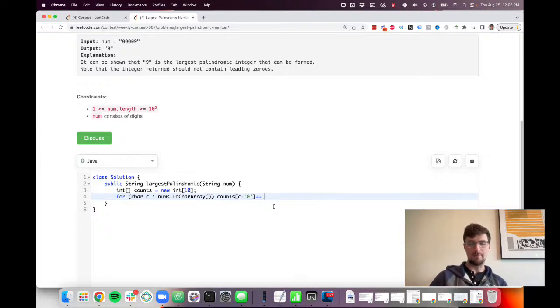So essentially what I'm looking for is the largest value that occurs multiple times. I'm going to do this first: find the largest value that occurs multiple times. And then once I've done that, I'm going to take the even number of occurrences of that. So let me show you what I'm thinking here. And we'll have to make sure that we handle the edge cases as well.